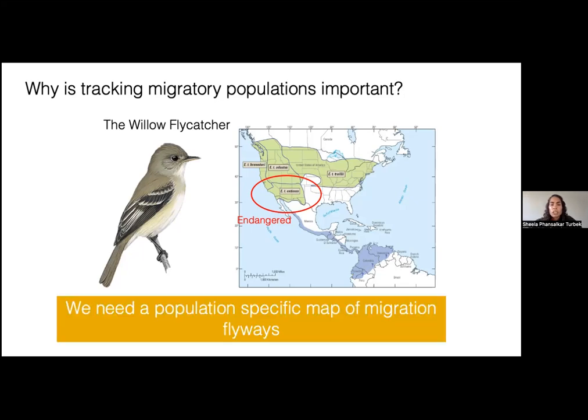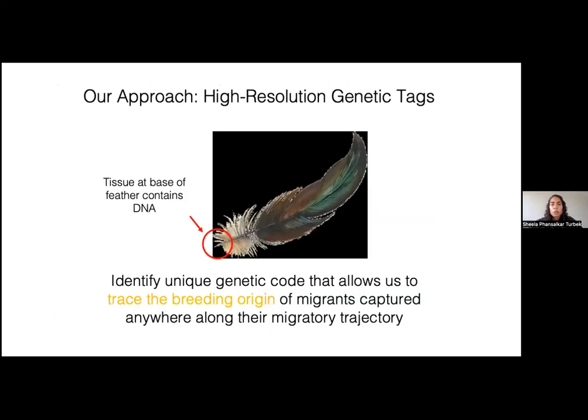And in order to do this, we need to generate a population-specific map of migratory flyways for each of these 4 subspecies. So our approach for creating this map uses high-resolution genetic tags that are developed from DNA contained in the tissue at the base of tail feathers. This DNA allows us to identify a unique genetic code that corresponds to each breeding population, which we can then use to trace the breeding origin of individuals that are captured anywhere along their migratory journey.